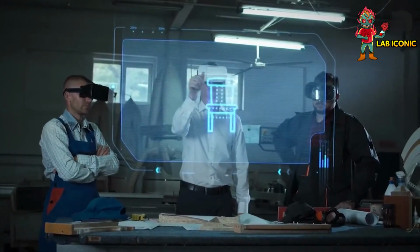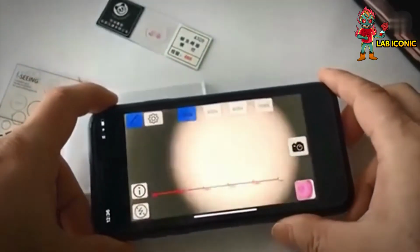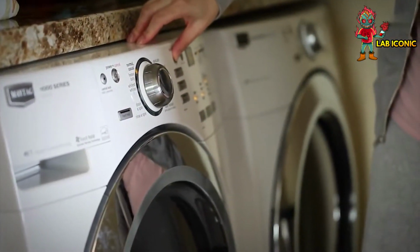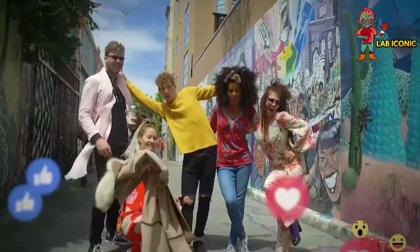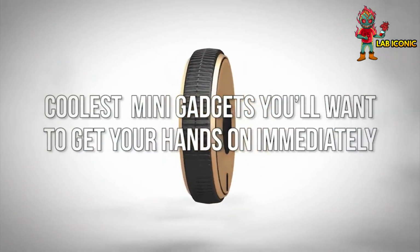Technology seems to keep making everything smaller and cooler. Whether it's macro photography, or an alternative to your loud, hulking washing machine, or even tracking your health, it's all about making our lives easier. Here's a list of the coolest mini gadgets you want to get your hands on immediately.